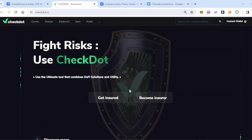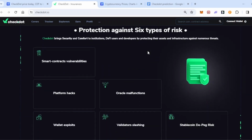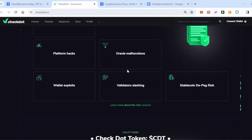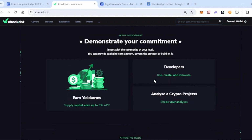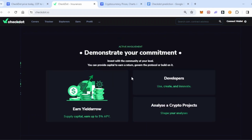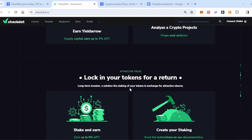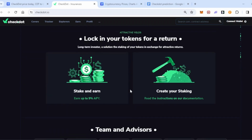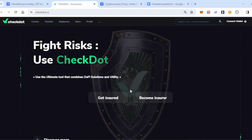We'll get a little more into how the actual insurance works in a second, but you can see here protection against six main types of risks. They've got smart contracts, platform hacks, Oracle malfunctions, wallet exploits, validator slashing, and stablecoin depegging risk as well. It's not only all about insurance, but you can also stake your coin. For all those people who are into staking, you can lock in your tokens and get up to 9% per year, which is a double positive for people who like Checkdot and also like staking. You can invest into Checkdot, lock in your tokens, and earn up to 9% a year. That's also a very attractive feature about Checkdot.